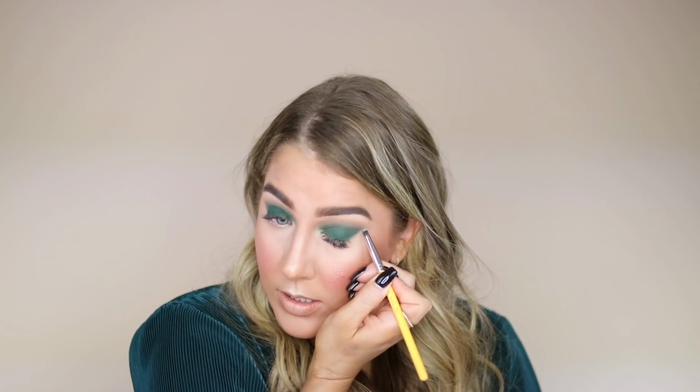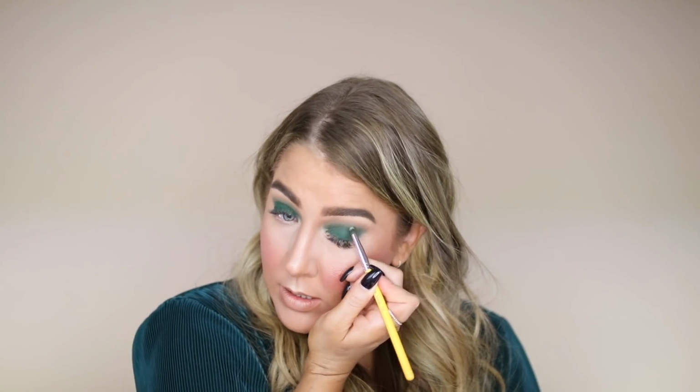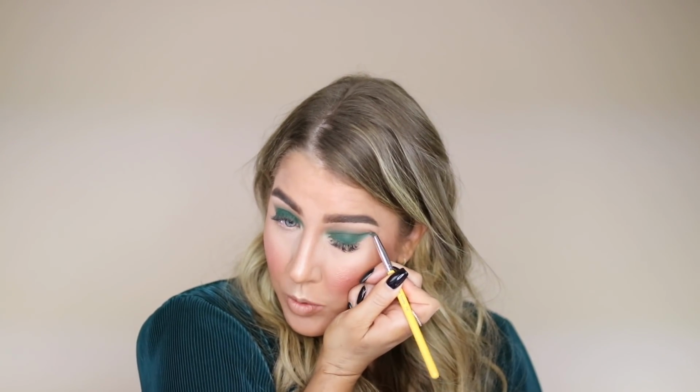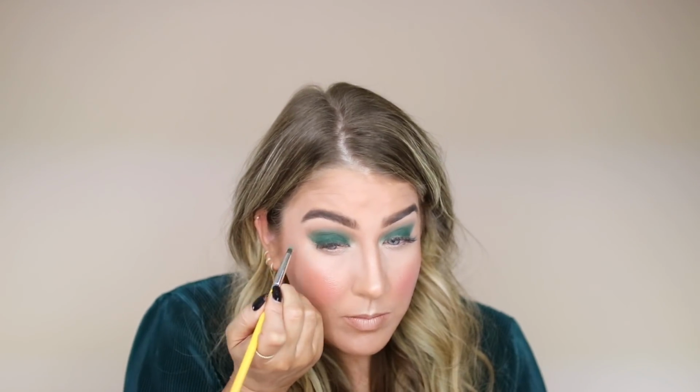Now that we have that blended out, I'm going to take my little pencil brush with that same shade, and I'm gonna just extend it a little bit so it's a V shape. So this side, you can tell we blended it a little far this way. So we're just gonna grab it like this, like you would a winged liner, and pull that shade out. We are gonna clean up on the bottom as well. If you see, it's like a wing, and then you just wanna blend it up into this.